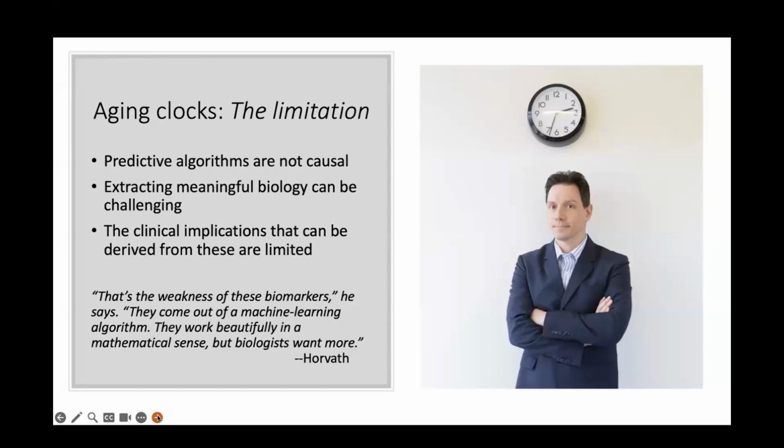And I now want to go into other aspects of why OMIC Age is so important, and what else we're able to learn from this. This is one of the things that Steve Horvath said, that this whole second section is on prediction. And we want to remember that predictive clocks are not always causal. What's in the predictive model is driven by AI and machine learning approaches, and they're not always causal. Extracting meaningful biology can sometimes be challenging, and the clinical implications of these predictive clocks are often limited. This is a major weakness of machine learning algorithms like what we're using in prediction.